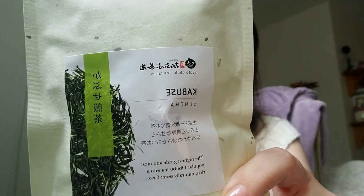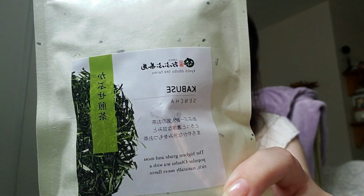And then I have 3 teas from Obubu that are senchas. I have Kapusei sencha, which is one of the highest quality senchas that Obubu offers, and it's very umami and sweet at the same time.